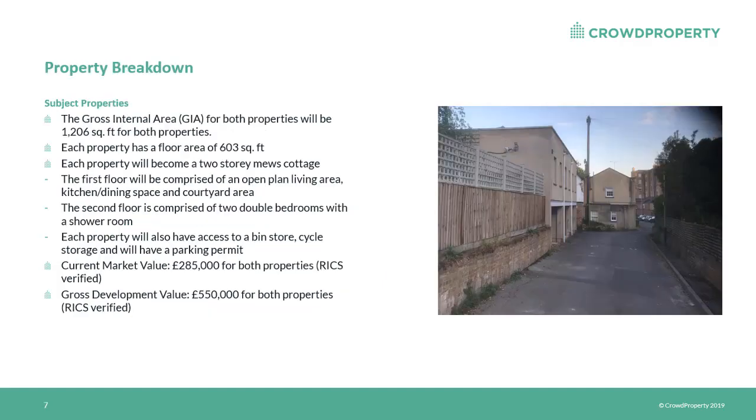Now, the gross internal area of this site, for both properties, is 1,206 square feet. Each property has a floor area of 603 square feet. Each property will become a two-storey mews cottage. The first floor will be comprised of an open plan living area, of a kitchen and dining space and a courtyard area to the rear. The second floor is comprised of two double bedrooms with a shower room. Each property will have access to a bin store, cycle storage and will have a parking permit.